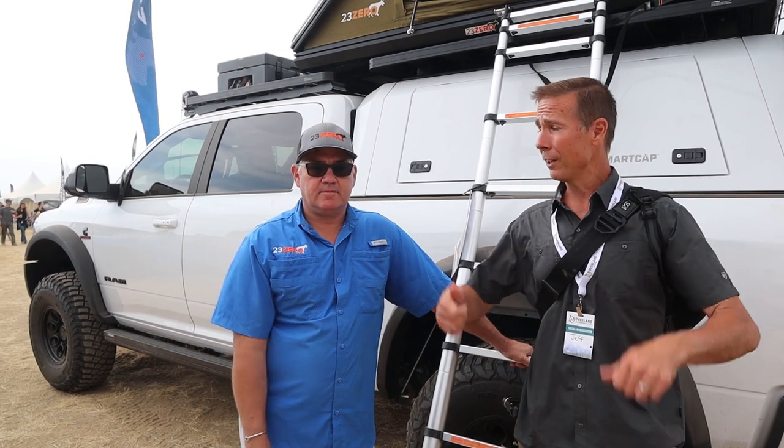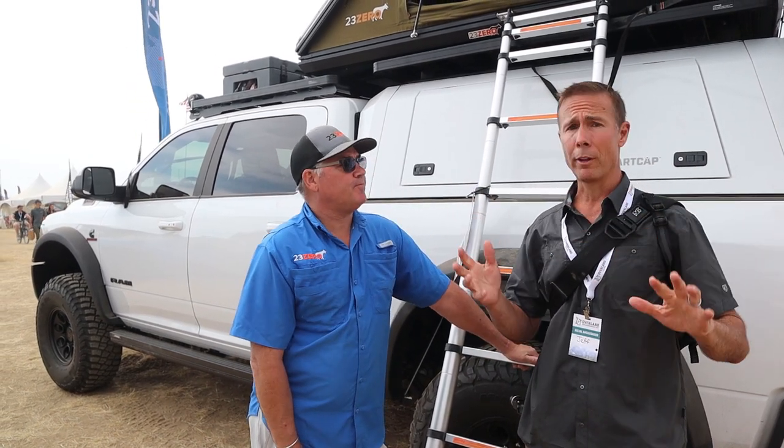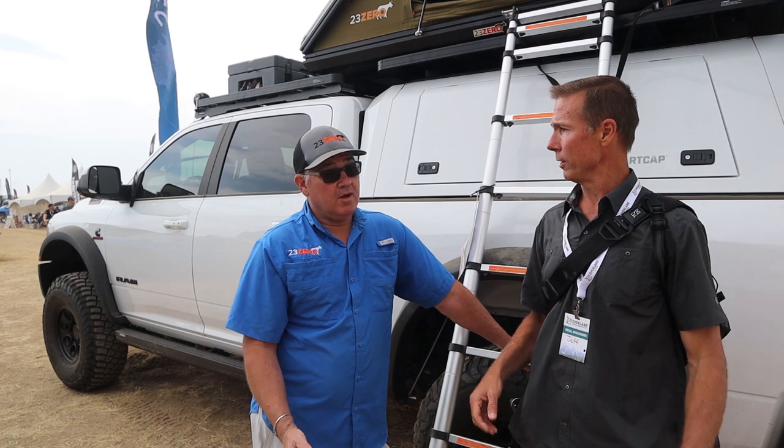Okay, so like a lot of 23-0 awnings and tents, this one has that blacked out light suppression technology. Going to get up in there and show you how dark it gets. Even with everything open, you're going to get a good feel for it. So this is Justin, the owner of 23-0, and he's going to tell us what makes this one different than some of the other ones on the market and kind of why you did it the way you did.